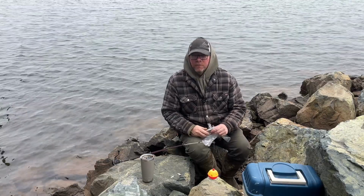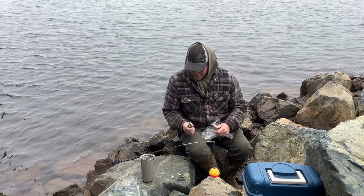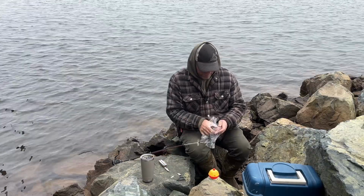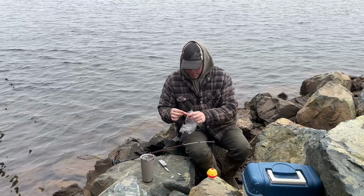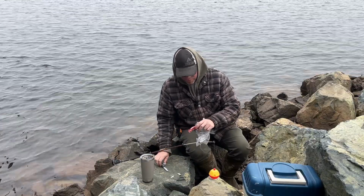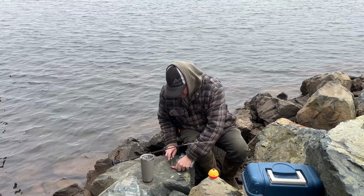Oh man, figures I can't remember what he used for bait. Anyway, oh, he used bacon. He used bacon for bait. So I had said, you know what, a piece of fat off a piece of steak might work real good too. He thought so as well. So let's give it a try, man.